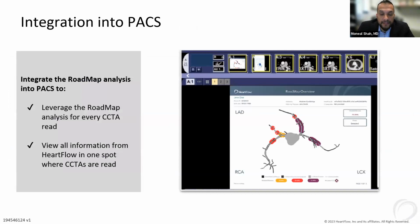Then this document, when it's returned, can be integrated into PACS. Again, it is available on their website, from the front page of the HeartFlow website, where the FFRCT can be available as well. But it's a nice feature that it can be integrated into PACS, so you don't have to seek it out. It'll be there. You're opening up PACS to look at the images, and the analysis is there as well for you to review. Again, for each study, this will be available as long as the quality is sufficient. So your PACS becomes the one-stop shop to review all the information that you need.